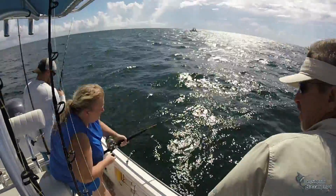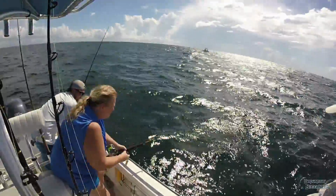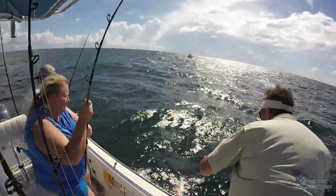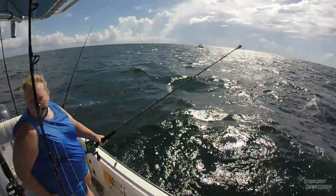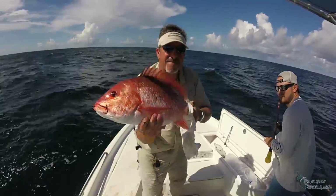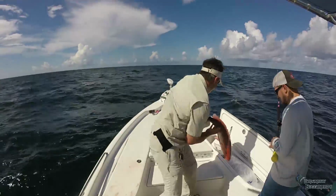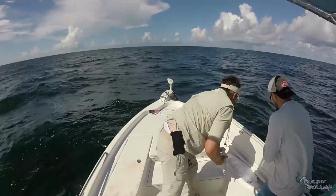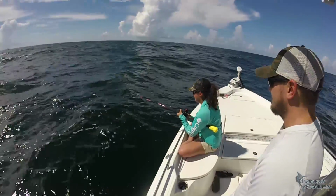Here, Teresa's using her Dakota with a standard snapper rig and a live cigar minnow and puts the first snapper on the boat, and a nice sized one at that. This one's going in the fish box for sure. Next, Daniela puts one on the boat.